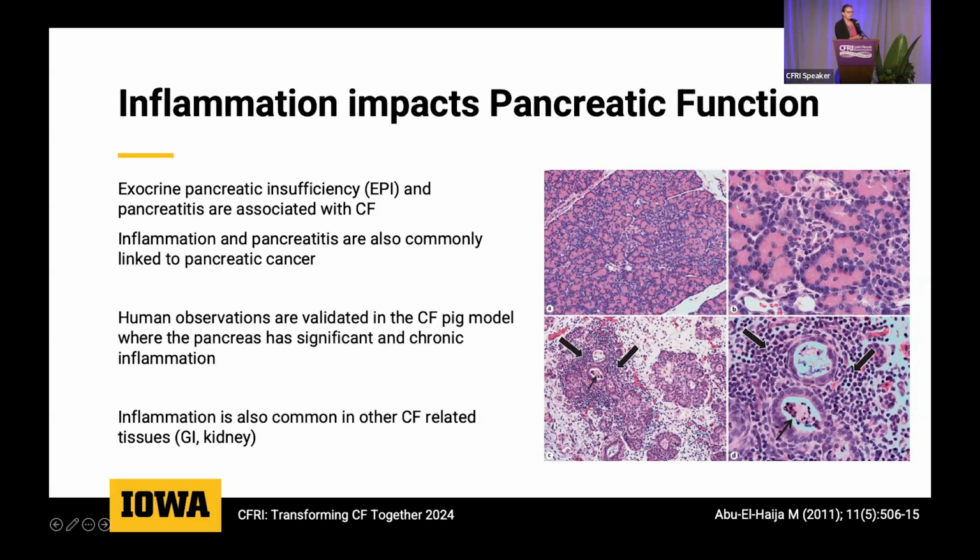So inflammation is not only related to the pancreas and the lungs. Many of the other organs affected in CF, such as the GI tract and kidney, are also impaired by inflammatory processes.